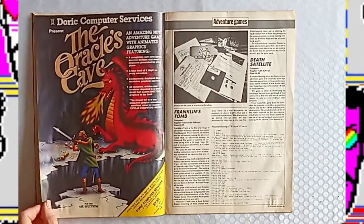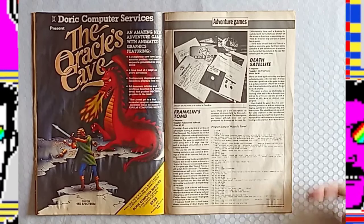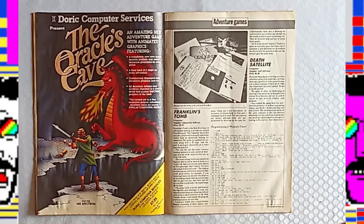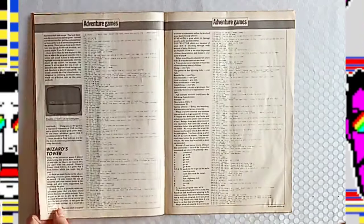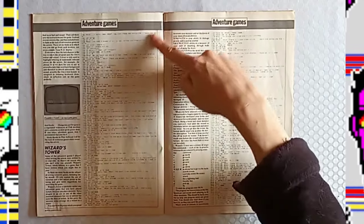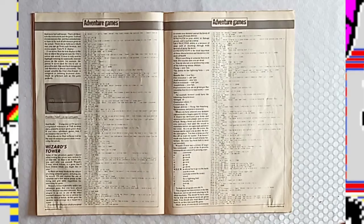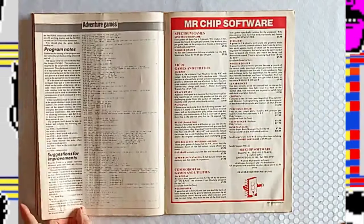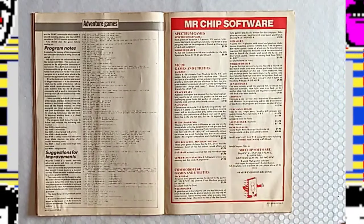And finally, we have a type-in on the bottom right of the screen in really tiny font. The game is Wizard's Tower. It starts there. We have explanatory text and another 2 pages of type-in, very small type, and the final page of type-in with suggestions for improvements and lovely notes.